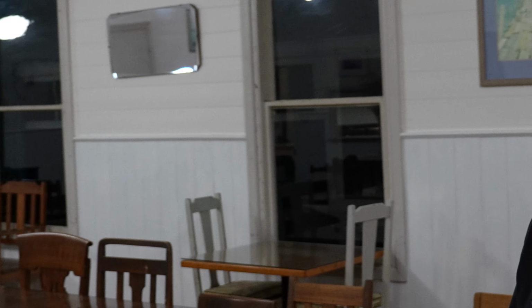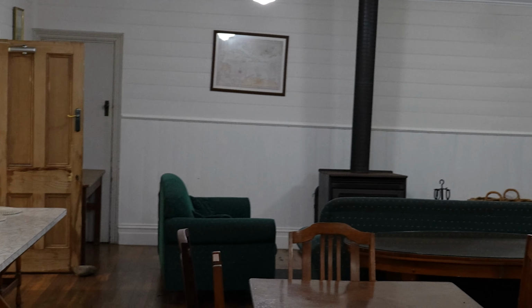So this place used to be a former monastery turned eco-lodge. It's cool. Lots of different room choices here.